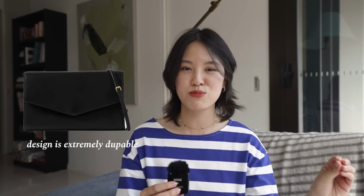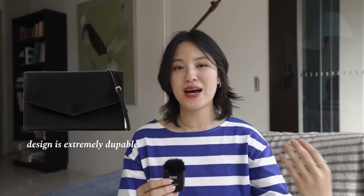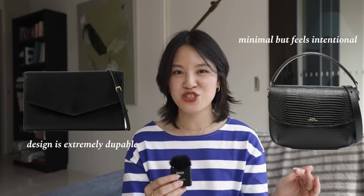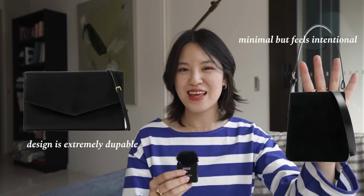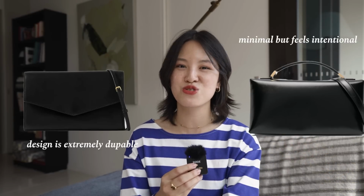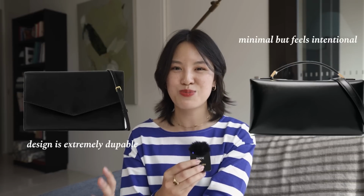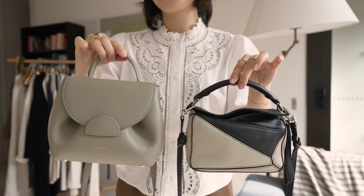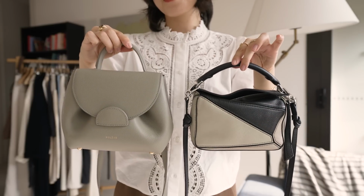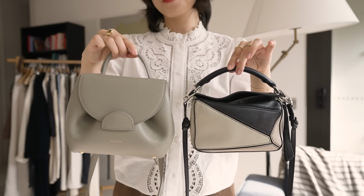I cannot stress this enough, but I don't have an ultra minimal style. But I think even if I did, I would definitely be paying attention to minimal designs that still feel intentional. There is a difference between minimal and just kind of boring, and sometimes I think brands cross that line into just too basic and the price point is too high. If I'm looking to spend a bit more on something, I'm looking for pieces that are versatile enough to wear every day, but are special enough to really feel like they're worth their money.